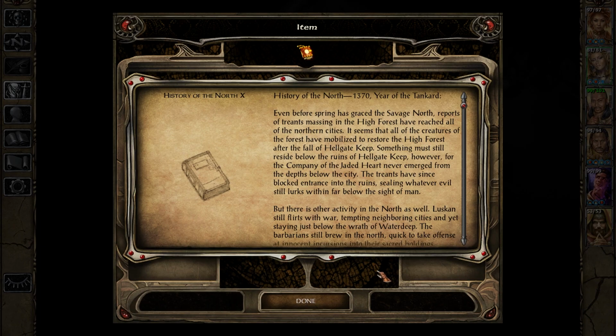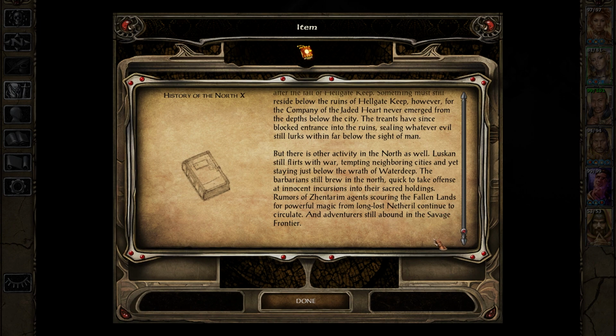Even before spring has graced the savage north, reports of treants massing in the high forest have reached all of the northern cities. It appears that all the creatures of the forest are mobilized to restore the high forest after the fall of Hellgate Keep. Something must still reside below the ruins of Hellgate Keep, however, for the company of the Jaded Heart never emerged from the depths below the city. The treants have since blocked entrance to the ruins, sealing whatever evil still lurks within, far below the sight of man. But there is other activity in the north as well.